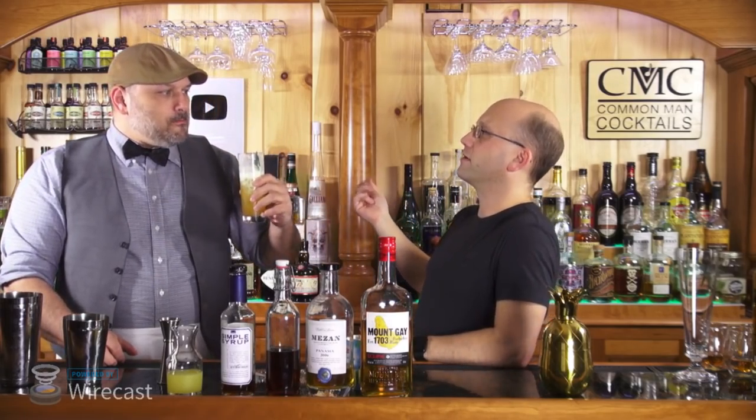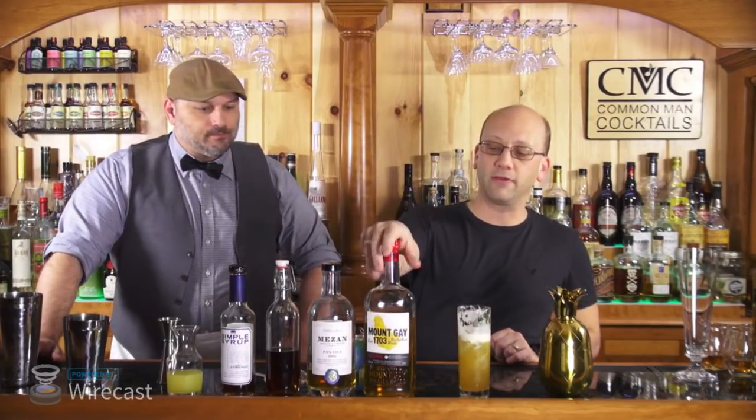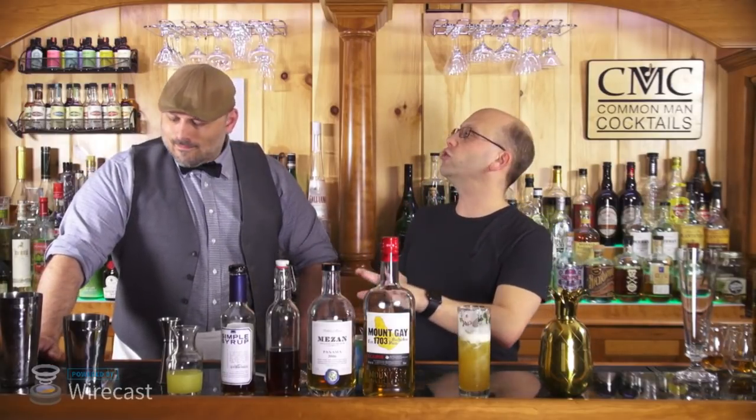I think if you wanted to use like an Appleton Reserve or a Jamaican rum, not the black one, like Myers's. Something that's not so dark, but just a simple Jamaican rum. Maybe Smith & Cross, that might work in there. With Mount Gay or something from Barbados, I would go with something that's not from Cuba. Not from Puerto Rico, because Puerto Rican rum tends to be a little lighter. And this drink's going to need some character. Otherwise it's going to taste like pineapple juice. So I would go with Barbados.